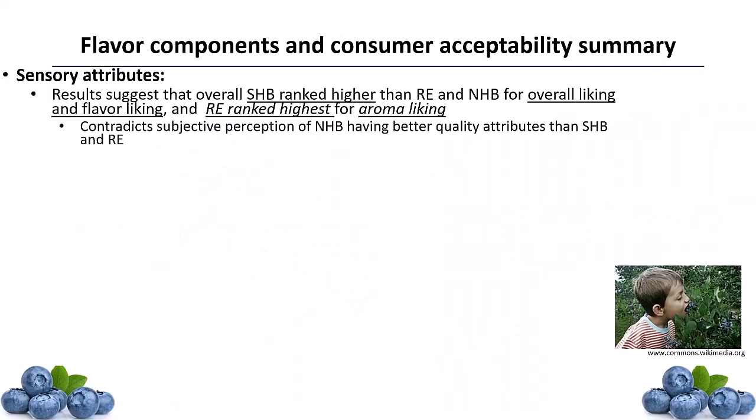So I gave you a lot of information, let's go through the main take-homes of that section of the talk. The results suggest that southern highbush ranked higher than northern highbush and rabbiteye for overall liking. And remember, the perception is that it's northern highbush, then southern highbush and rabbiteye. That's not what we found. We found for overall liking and flavor liking, southern highbush ranked the highest.